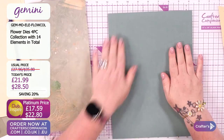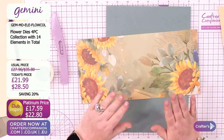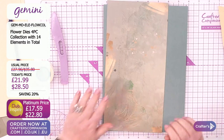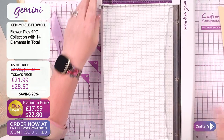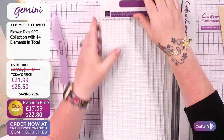So from the textured card pack, I've got this lovely green. And I've also picked this piece of paper. So you pick any piece of paper and card that you want to use. I'm going to use these. So again, we're going to bring in our guillotine. And I don't think I need to pull that out. Let me pop that back in.